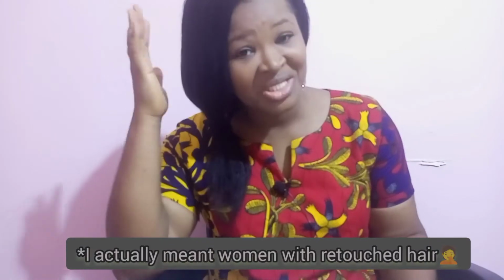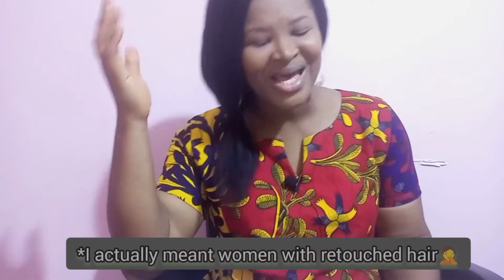Natural hair, not relaxed or retouched hair. People with natural hair, with virgin hair, were also struggling to treat their hair from this lice. So I was like, yes, I used to think it's just for those with virgin hair, but not true. Both virgin hair, retouched or relaxed hair, everyone suffers this. Anyone can have lice. Anybody, any kind of hair. You could actually find lice in any kind of hair.